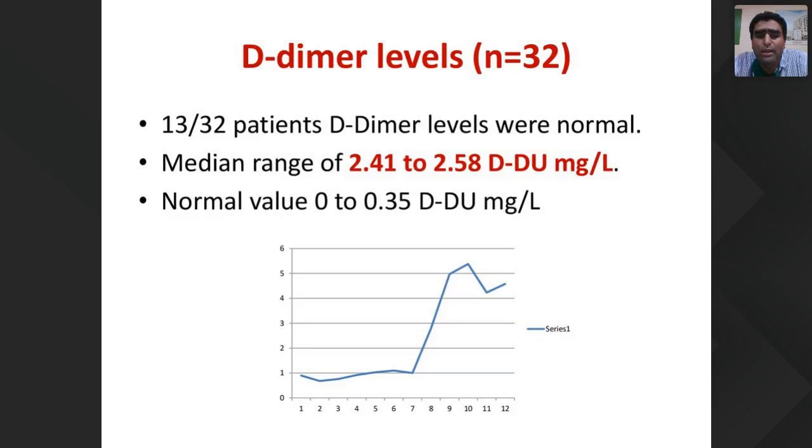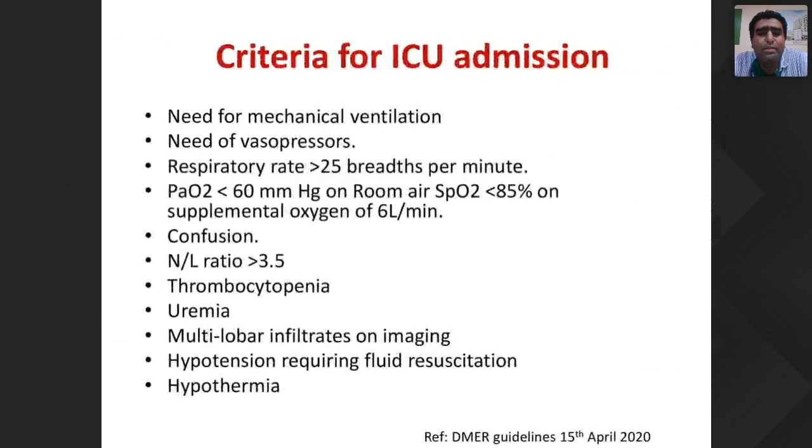And in one of the patients where I had serial monitoring, I found that over the week it was near normal, and suddenly on the 8th, 9th, 10th day the value became very high. So this is important, it may be of clinical importance, because the risk of thrombosis and everything increases with the high level.